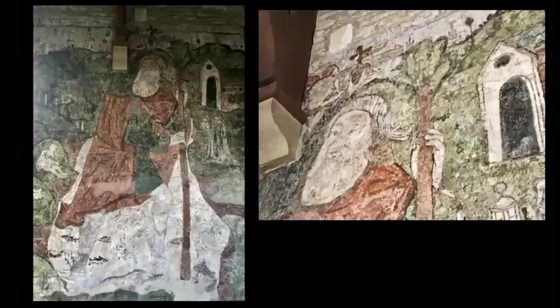The main thing that people remember about Baunton Church, though, is the huge wall painting, which depicts St. Christopher stepping out across the river, carrying the infant Jesus on his shoulders. And it's not a very clear picture, but he's actually there, obscured by a Victorian roof beam, which is projecting next to St. Christopher's face.